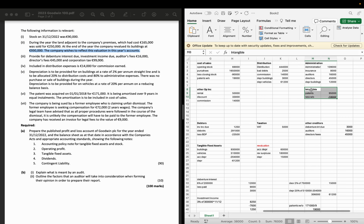So we're going to put in our legal fees here. They're an expense, 9,000, and we've received an invoice. And an invoice means we haven't paid. So we have to put into our other creditors our 9,000. So that's our question done, right? So we now just have to total up our expenses here and transfer those numbers over.